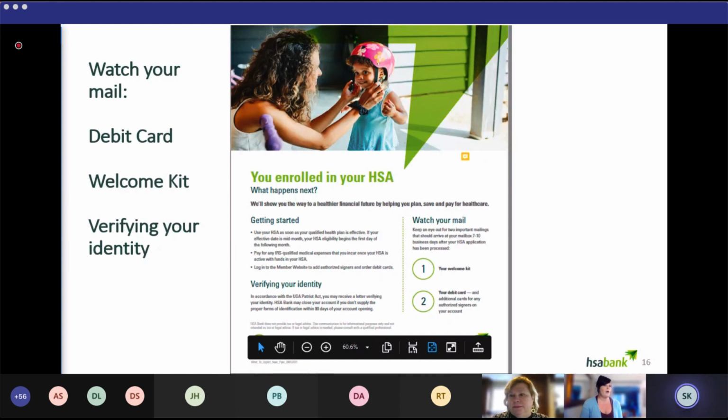So in addition to that welcome kit, you're also going to receive a debit card in the mail. Now, that debit card will arrive in a nondescript envelope and is sometimes mistaken for junk mail. And typically that debit card will arrive about 7 to 10 business days after you've enrolled in the HSA. Now, with all the holidays, it might be delayed a little after that. So just keep an eye on your junk mail.